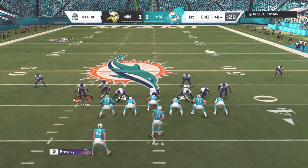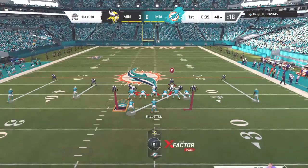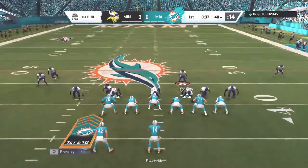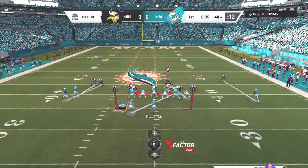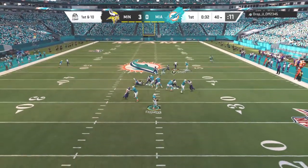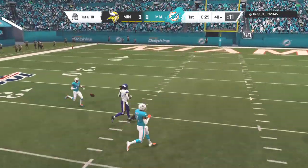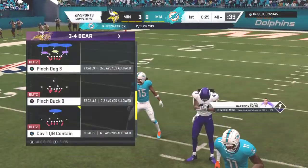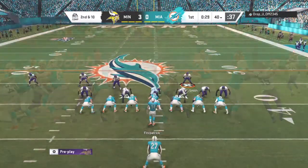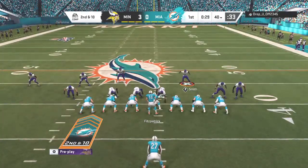Give him 15 yards on that one, and the Dolphins have a first down. So quickly all the way up at the 40-yard line. From the shotgun, it's Fitzpatrick. And that will be incomplete. Would have been a big hitter if they had connected. Instead, it's second down. So second down and 10.